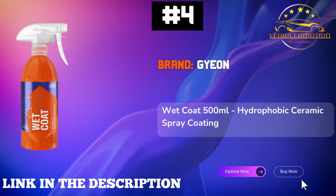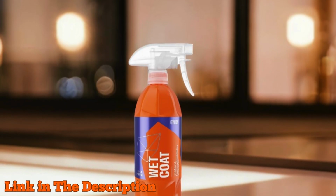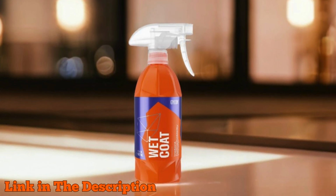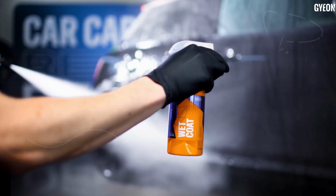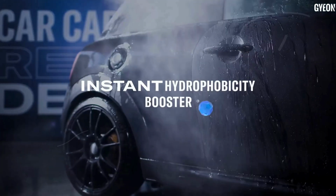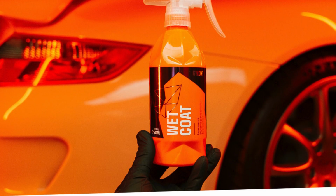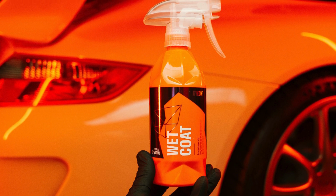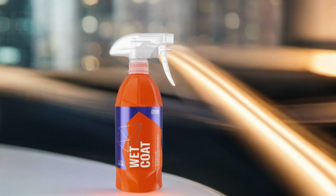Number 4. GYEON Wet Coat 500 ml, the ultimate hydrophobic ceramic spray coating that will elevate your car's appearance to a new level. This innovative product is specifically designed for car enthusiasts who desire high gloss finishes with minimal effort. With its easy DIY formula, all you need to do is spray on this coating onto a clean surface and rinse off. You'll instantly notice enhanced gloss and increased hydrophobic properties, making water bead like never before.